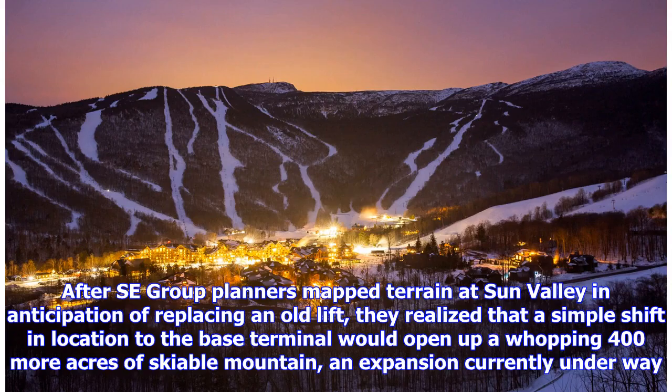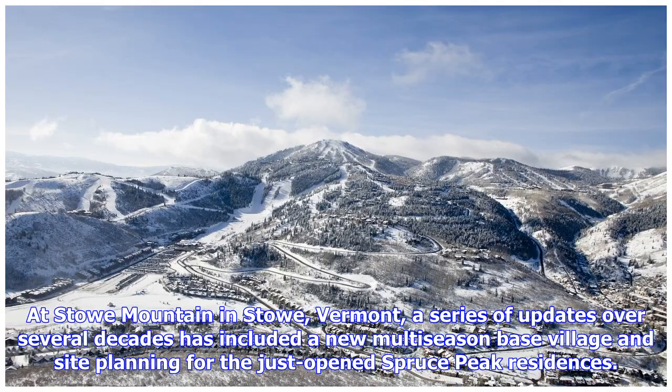After SE Group planners mapped terrain at Sun Valley in anticipation of replacing an old lift, they realized that a simple shift in location to the base terminal would open up a whopping 400 more acres of skiable mountain, an expansion currently underway. At Stowe Mountain in Stowe, Vermont, a series of updates over several decades has included a new multi-season base village and site planning for the just-opened Spruce Peak residences.